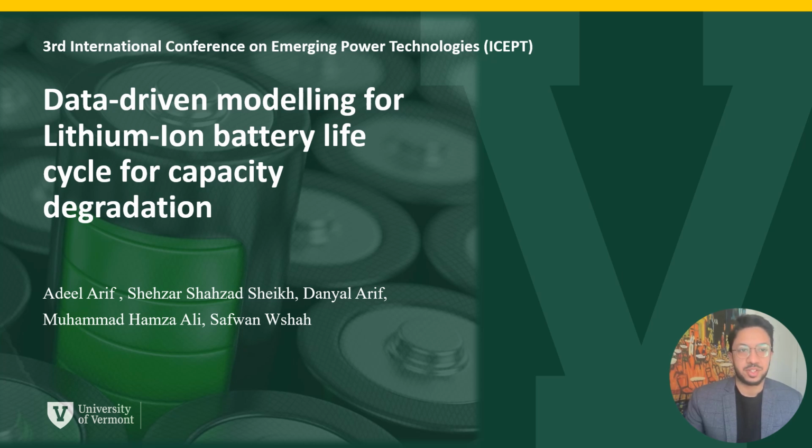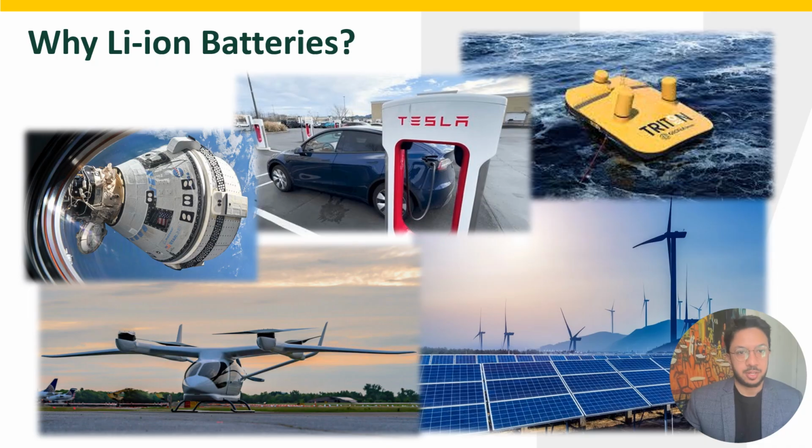Today, we are here to present our work on data-driven modeling for lithium-ion battery life cycle for capacity degradation. This work was done in collaboration with some of my colleagues at USPK's NUST and some of the colleagues at University of Vermont. So let's dive deep into it.